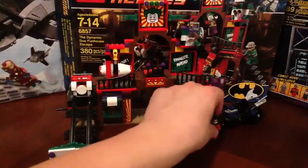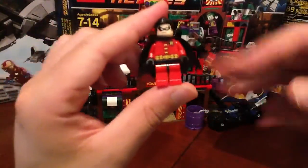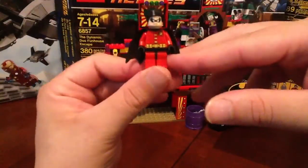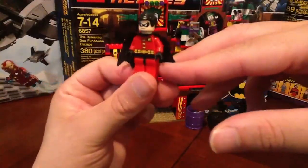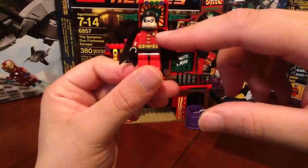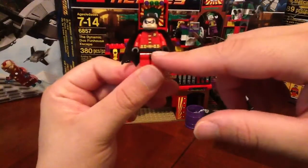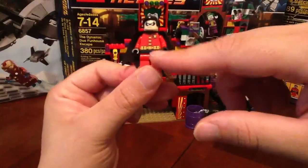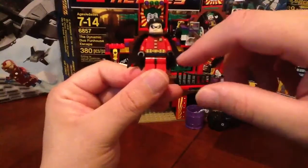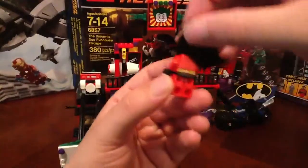And my favorite figure out of this set is Robin. I love Robin. I think he's a great character throughout the comic books. They've really evolved him into something really cool. Definitely more than Batman's little sidekick. He has some really nice detailing on his chest. He's got the Robin logo. He's got a really cool looking belt with a lot of pouches, and of course he has that traditional little stitching there in yellow.